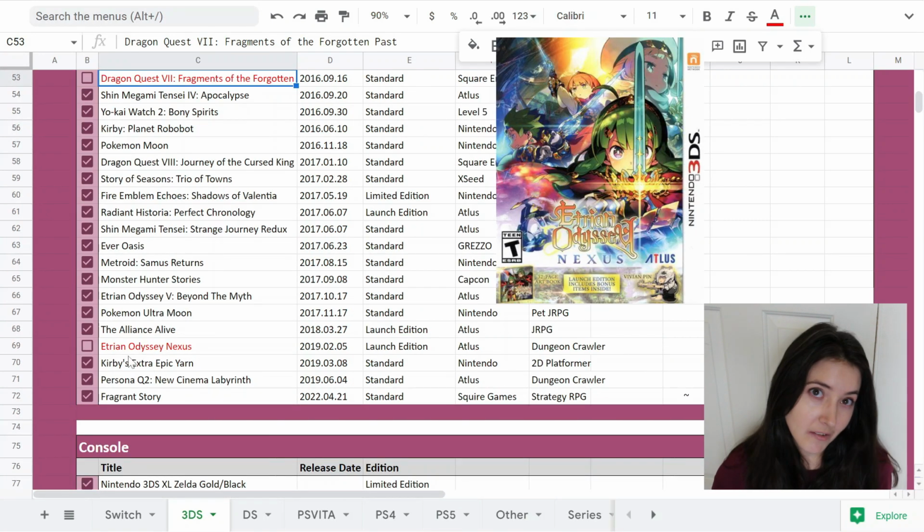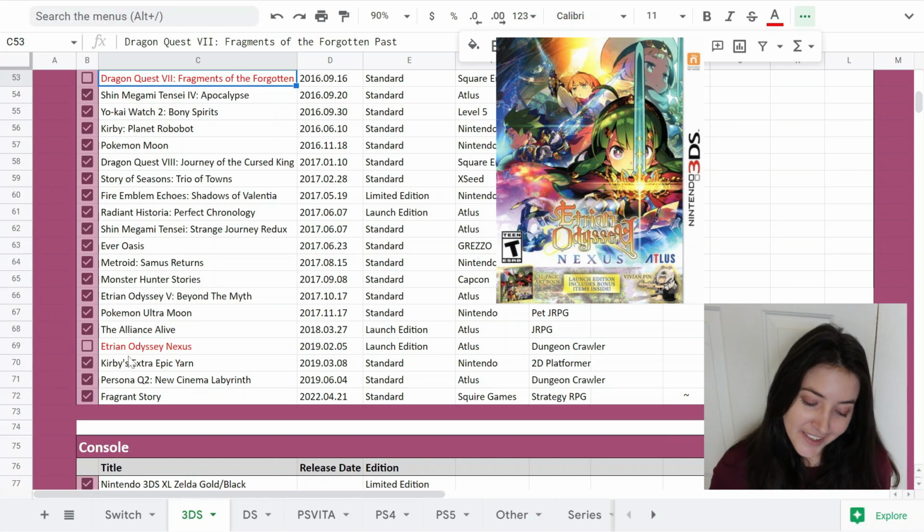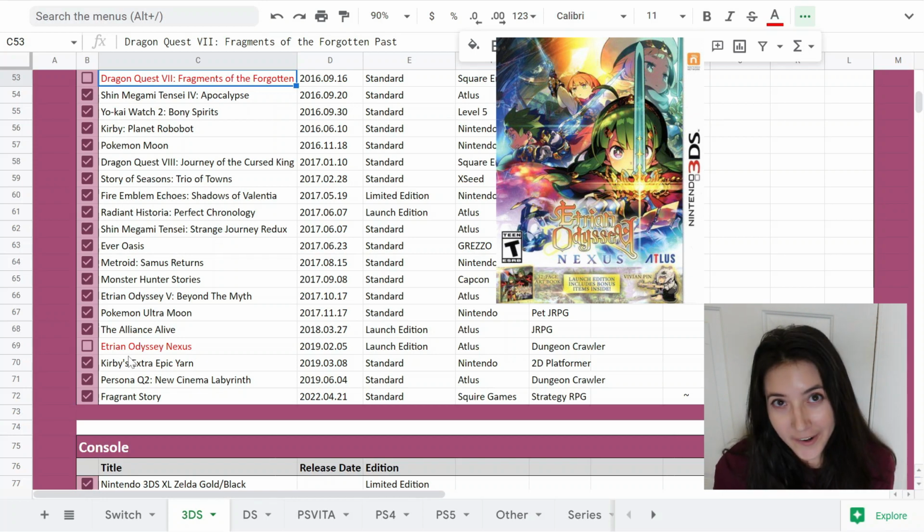Etrian Odyssey I also have shaded in red here, but I'm still a little bit uncertain whether or not I'm going to get it, because it is well over $100 at the moment and who knows how much higher it's going to go. I really do like collecting those Atlus Launch Edition boxes, and it does come in that nice rectangular box. So that's part of the reason why I want it.